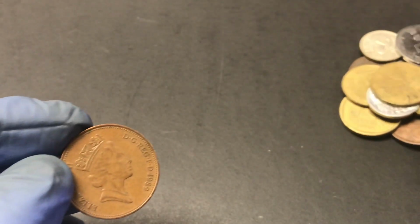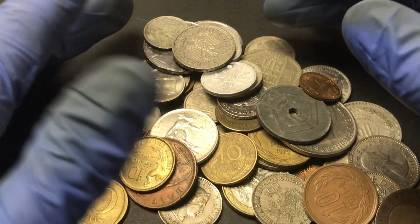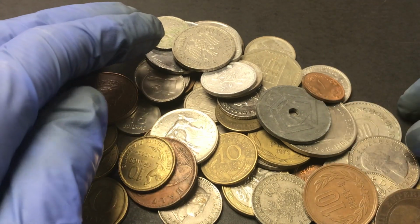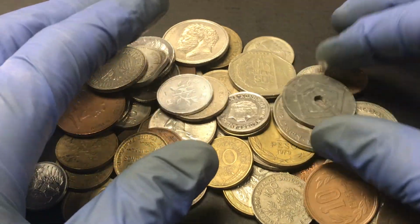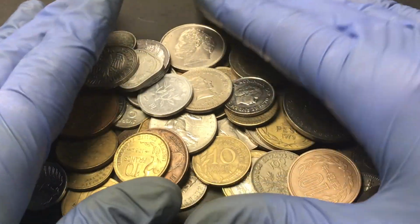So that concludes the hunt. Nothing crazy in terms of any super valuable finds, but we got some really cool stuff with that 5 Bani from Romania, what looks like a silver coin, and an 1853 French, I think, 5 centime coin, and then lots of fun countries. So definitely enjoyed hunting, and I hope that you did too.